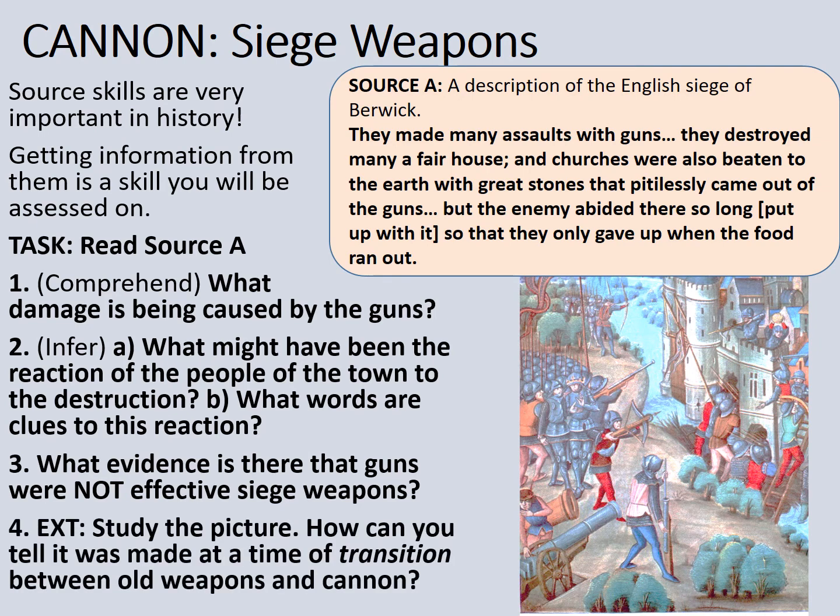Lastly, study the picture. How can you tell that it was made at a time of transition between old weapons and cannon? Take a moment or two to have a look at the picture now and record some findings. Pause the video, then press play again when you're done. Alright, what did you find?